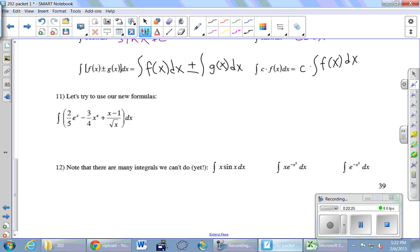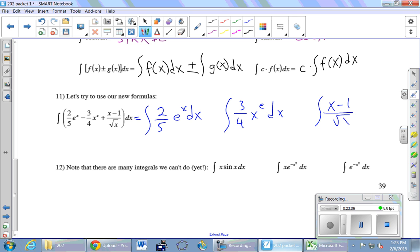Okay. All right, so let's take a look at this complicated looking antiderivative problem. The first thing we have to do is decide fundamentally what this is, and it is a subtraction and an addition, right? And are those things nice as far as antiderivatives are concerned? Yes, they are. So I'm going to write out a step that after today I'm not going to be writing out anymore, but let's write it out here. We can do the antiderivative of 2/5 e to the x dx, and then a completely separate integral, 3/4 x to the e dx. And this is so much fun, we'll do it one more time. Integral of x minus 1 over square root of x dx. With what symbols in between? A minus and then a plus.